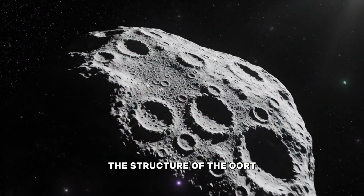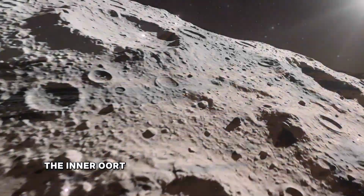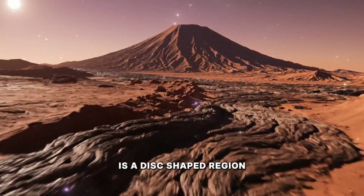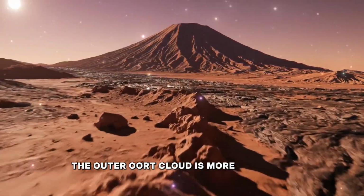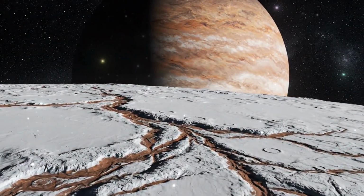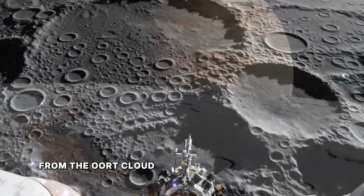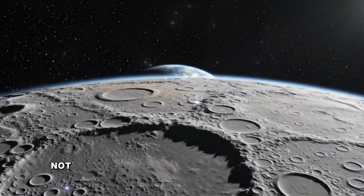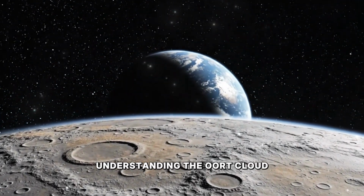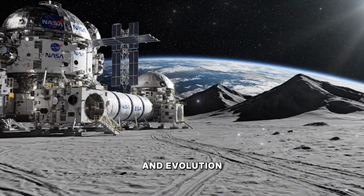The structure of the Oort cloud is thought to have 2 parts. The inner Oort cloud, also called the Hills cloud, is a disc-shaped region. The outer Oort cloud is more spherical, surrounding the entire solar system in all directions. This spherical distribution means that comets from the Oort cloud can approach from any angle, not just from the plane of the planet's orbits. Understanding the Oort cloud helps us understand the solar system's formation and evolution.